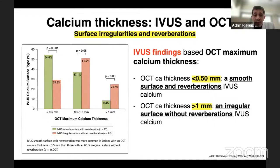dilatation. But if you have an irregular surface without reverberation in the IVUS finding, it means that the calcium thickness is more than 1 millimeter. In this situation, we have to prepare using the atherectomy modality.